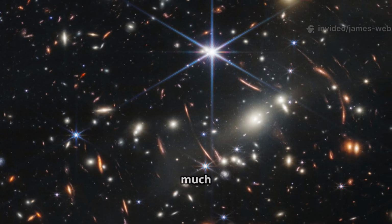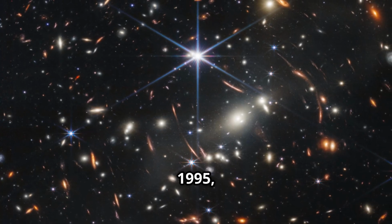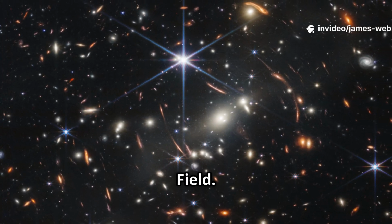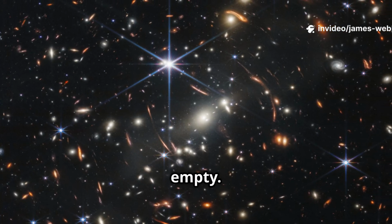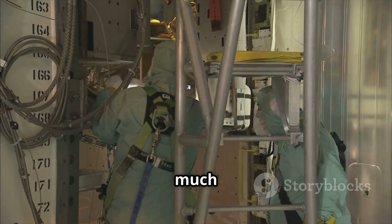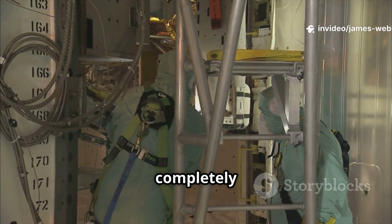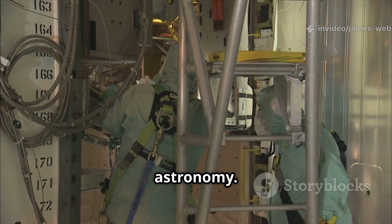Hubble was able to see much farther into the cosmos than ever before. In December of 1995, they did something that is now called the Hubble Deep Field. Scientists pointed Hubble at an area of the night sky that looked empty. As far as we knew, there was nothing there. They focused on the same spot for days at a time to reveal as much light as possible. What they found was incredible. It was completely filled with distant galaxies. Moments like this changed astronomy.